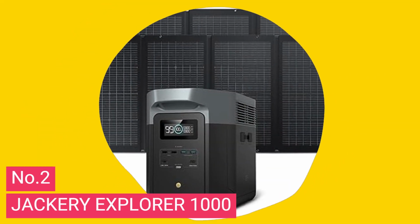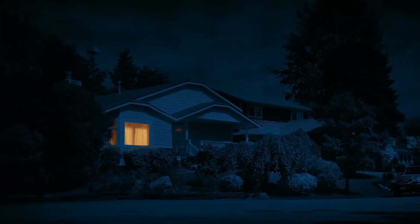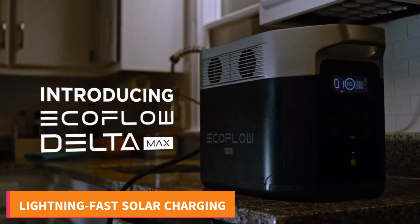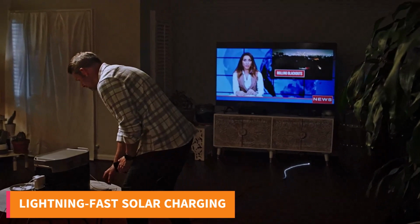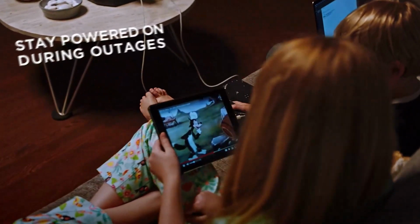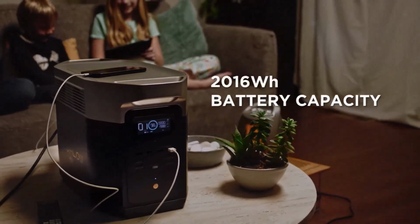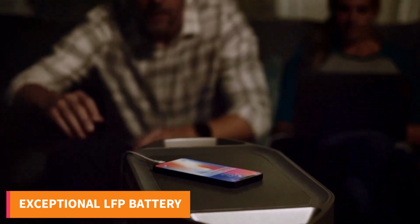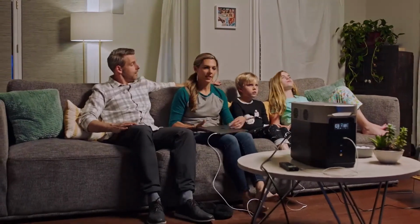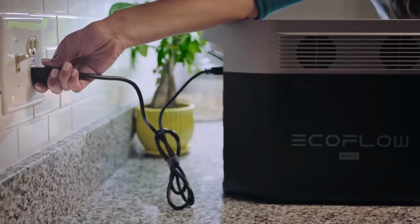Number 1. EcoFlow Delta 2 Max. Introducing the EcoFlow Delta 2 Max, where power and innovation unite. Experience lightning-fast charging that refuels it up to 80% in just 43 minutes, harnessing the might of both solar and AC inputs. Opt for AC alone, and you'll be powered up in a mere 1.1 hours. But what truly sets this powerhouse apart is its long-lasting LFP battery, delivering 3,000 cycles. That's a staggering 6 times the industry norm, and it comes with an extended 5-year service.